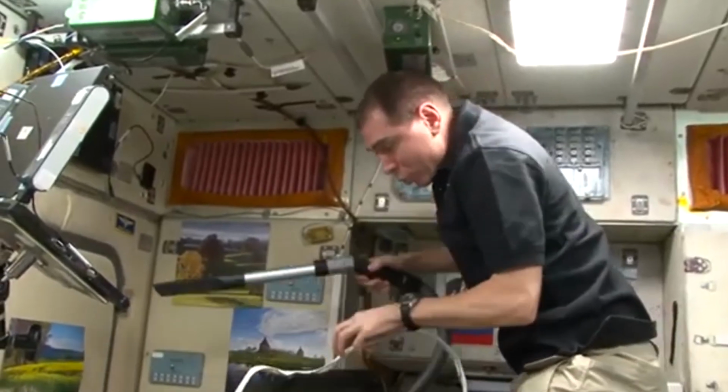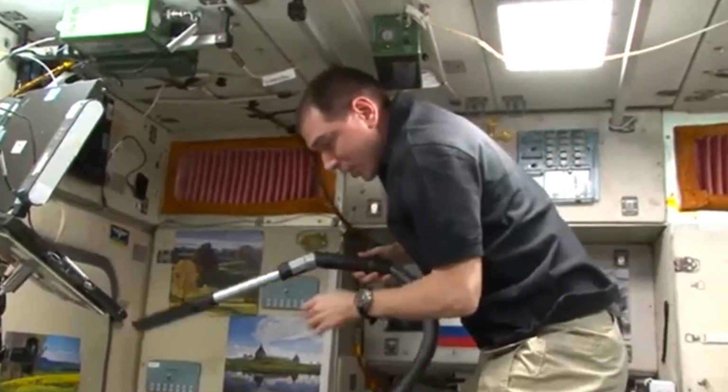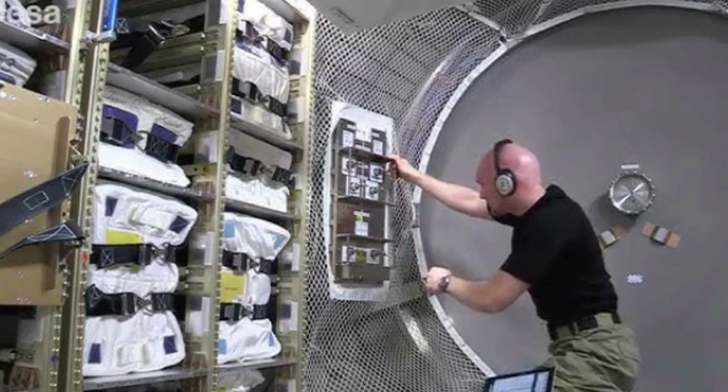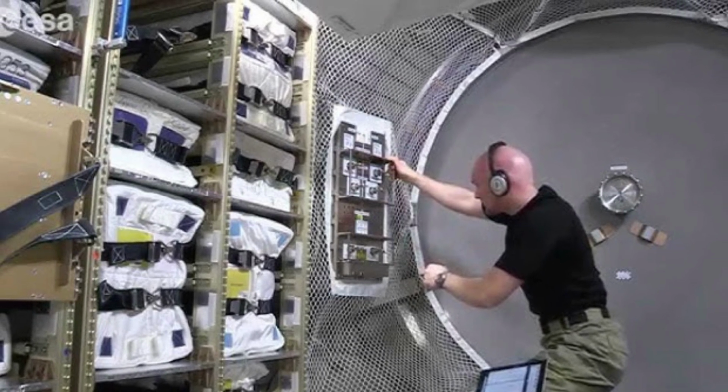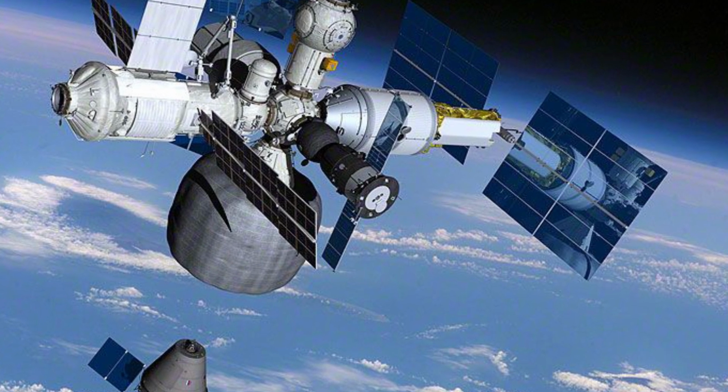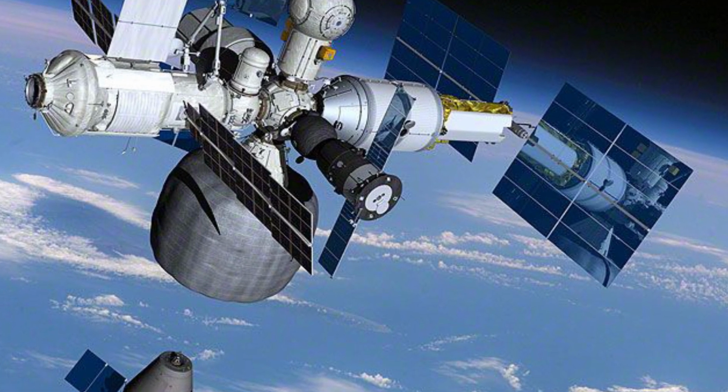On the other hand, the Russian orbital segment focuses on the basic necessities of space life. It includes systems for life support like oxygen generation and water recycling, as well as docking capabilities for spacecraft arriving from Earth. The Russian segment also handles propulsion, helping to adjust the ISS's orbit and keeping it stable.